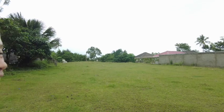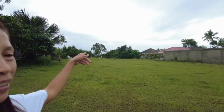Actually, we are in the property right now that is overlooking the water, but there are lots of bushes that we are going to cut. Yeah, we're in the last leg now. We are finalizing the purchase of this property.